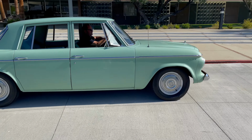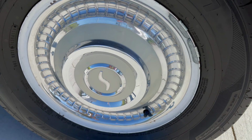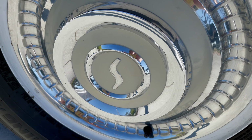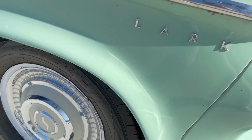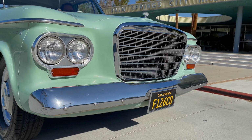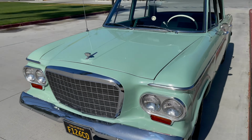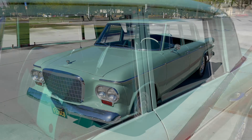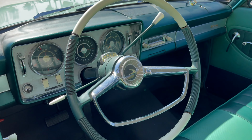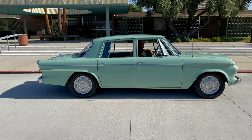How much are you all seriously loving right here the way it says Lark? For your pleasure, look at these beautiful wheel covers with that S as the dramatic centerpiece. And this front end with that grill says hello, hi, and how are you? The grill is pure classic Studebaker, as is the overall sublime sensibility of the styling inside and out. And this interior, so beautifully dressed in two tones of green. It's kind of almost a little bit Rolls Royce, isn't it? Who would have ever thunk it?